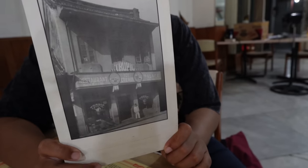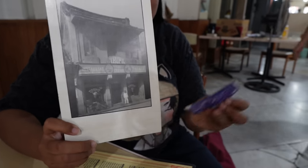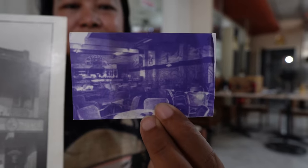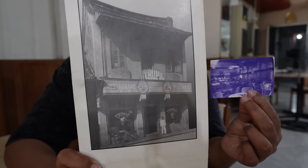Oh, nice. Can you ask him what is the favorite flavor? Oh, it's so beautiful. The Tropic interior from the 1950s. Oh, this is from 1950. Wow. It's so beautiful. So cool.